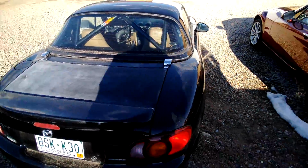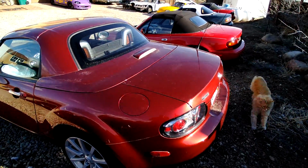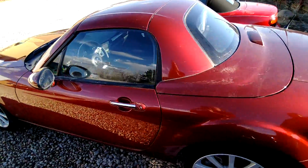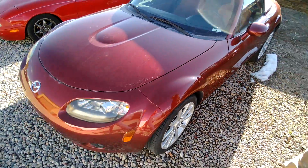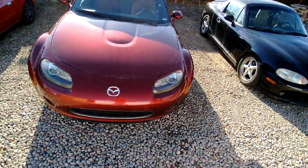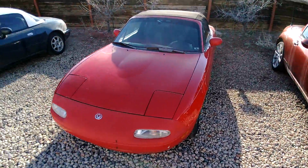Next to that, we have an NC, which we got from an autocrosser actually. It had been parked for a long time, and he decided to offload it, and we were very, very lucky and fortunate to be able to pick it up from him. And then after that, we have Tia.